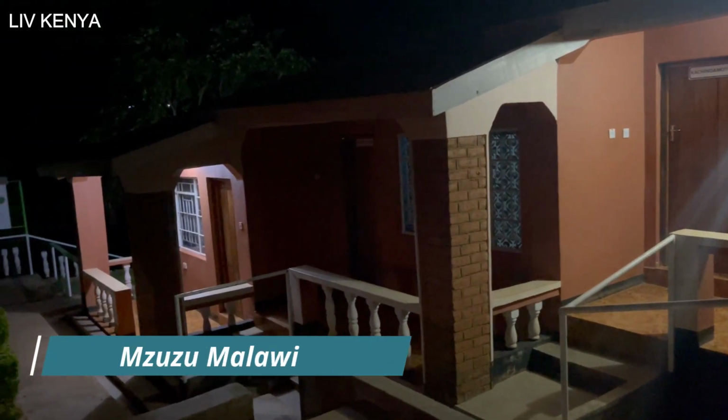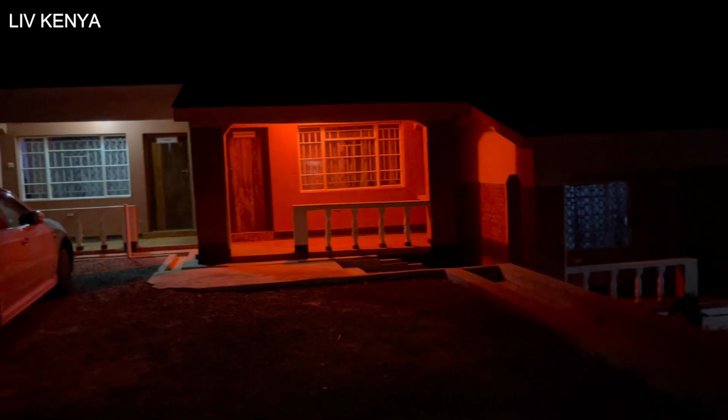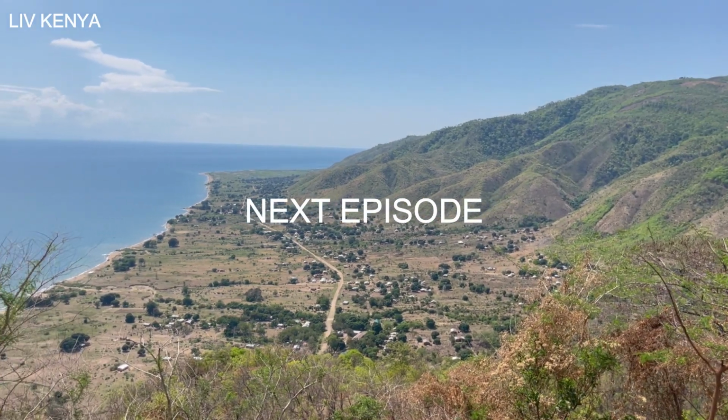So we arrived at Mzuzu, one of the cities in Malawi, quite late. Here is where we got our accommodation for the night. We shall be exploring Malawi further in the coming episodes. There is a lot to see and to learn from this country.